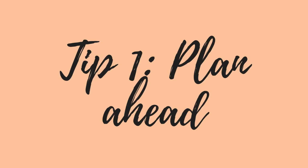One is the pre-planning section and one is the post-planning section. So we're going to start off with pre-planning, which brings me to my tip number 1. Plan the night before or plan a week before. I personally like to plan the night before.